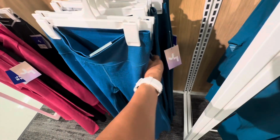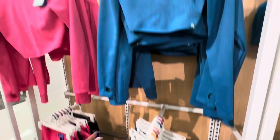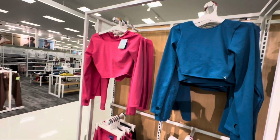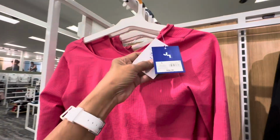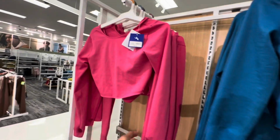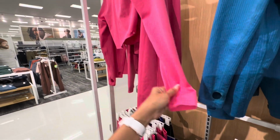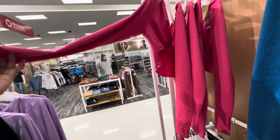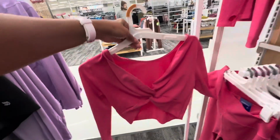Wide leg, stretchy material, $35. And the top, they have it in blue and pink. See that? $24. And you put your finger through here. And these are crop tops. Ooh, look at the back. I didn't even notice that. Look at the back. Wow.